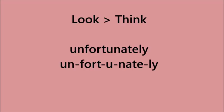The first thing to do is to look carefully at the word to see if it can be split into smaller parts that are easier to manage. I'm using the word unfortunately as an example, and you'll see how I've broken it up. Un-fort-u-nate-ly.